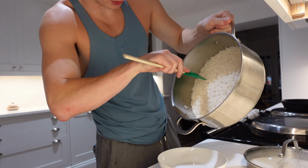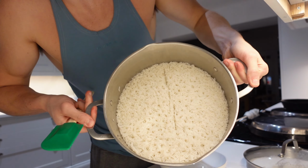All right, guys, so we have prepared the rice and the beef. I'm going to take half of the rice. I'm literally just going to draw a line down the center.